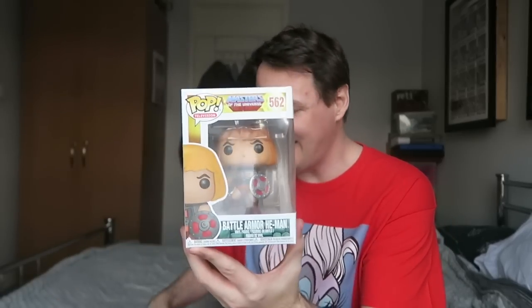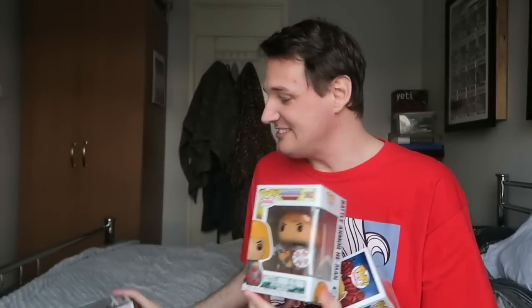Another load of characters coming from around the same era is the Gummy Bears, so I can't wait to get them. Optimus Prime from Transformers, and the piece de resistance, He-Man and the Masters of the Universe. I have He-Man, I have She-Ra, brilliant. And I have Skeletor. And up there on the wall, in my special little things, I have Orko, the little wizard.